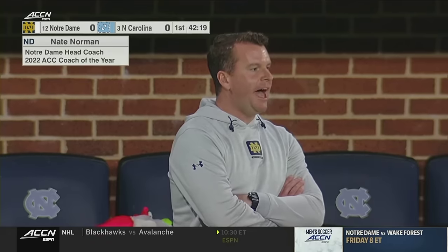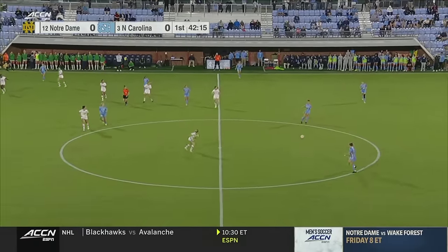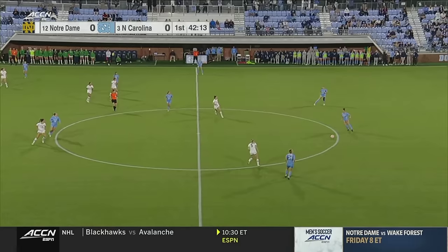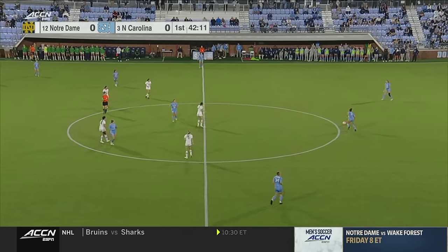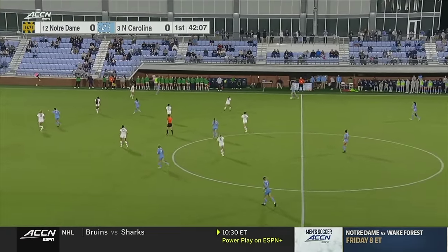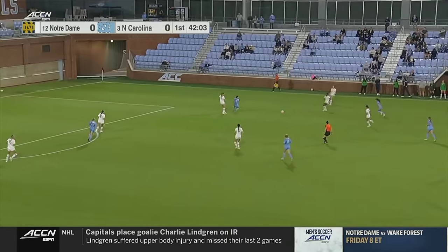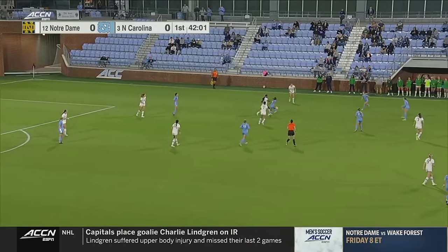And you see a good look at Nate Norman. Yeah, what a year the Irish had last year as he was named Coach of the Year in the ACC. They had an opportunity to win the ACC regular season title, but they drew in their final match of the season. That dropped them down to a third place finish. Still, what a run. Did not concede a goal in the NCAA tournament until that loss to North Carolina in the quarterfinal.